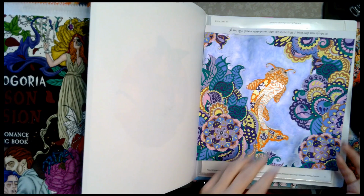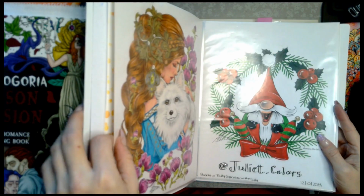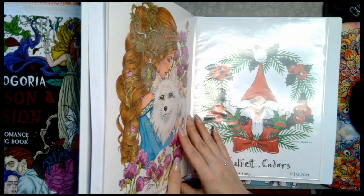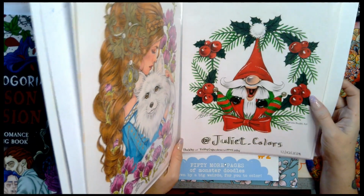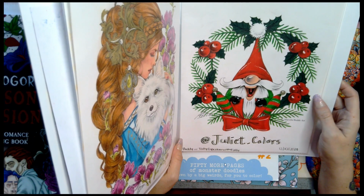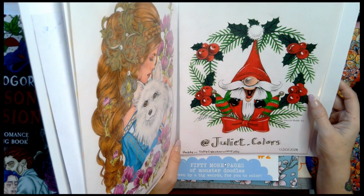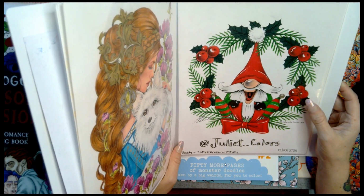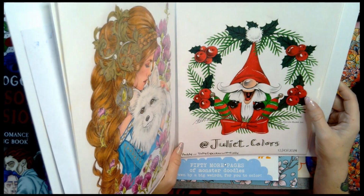Then, in my PDFs, first of all, hold on, let's see. I did this one also in December, it was a buddy with Tally. This was a Mariola Budic gnome, a Christmas gnome. And I used pencils and gel pen. And that's it on this one.